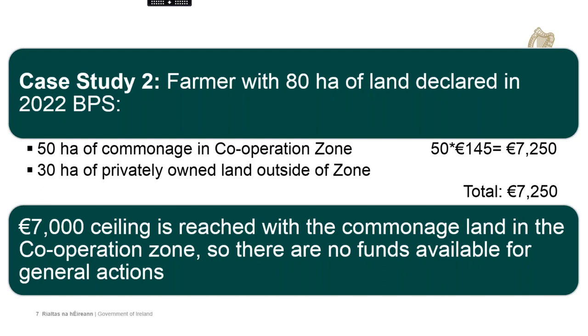In this second example, we will look at a farmer with a larger land area. The farmer has 80 hectares declared in the 2022 basic payment scheme, with 50 hectares commonage in the cooperation zone, which when multiplied by 145 euros per hectare gives 7,250 euros. As the cap is 7,000, he has reached his maximum payment with this land, so therefore has no funding available for general actions on the 30 hectares of land outside the cooperation zone. He has, of course, the option of getting an additional 3,500 for non-productive investments and landscape actions that are undertaken on the farm.